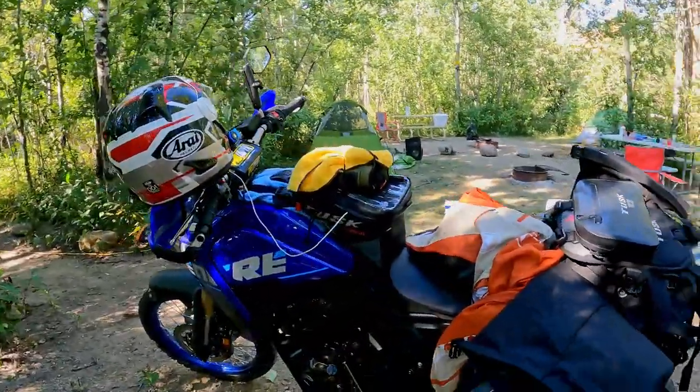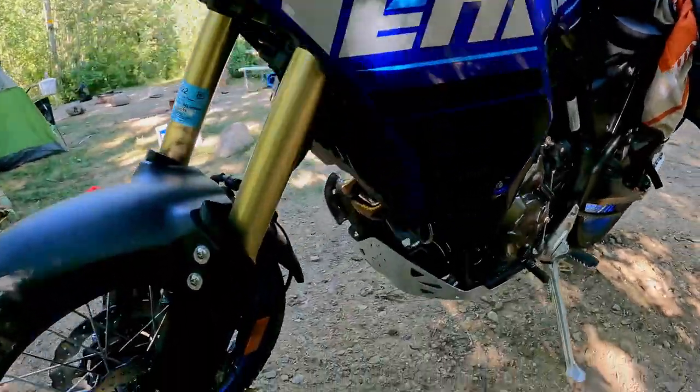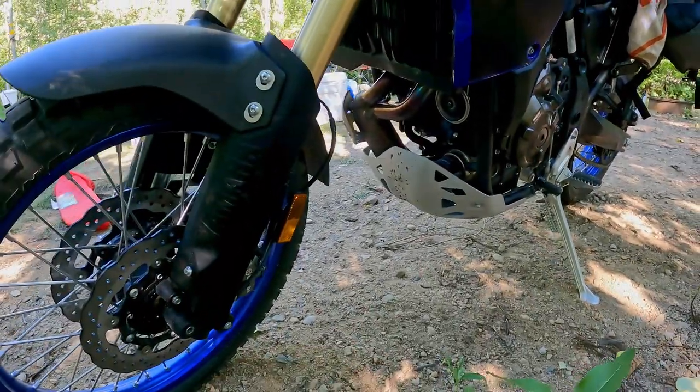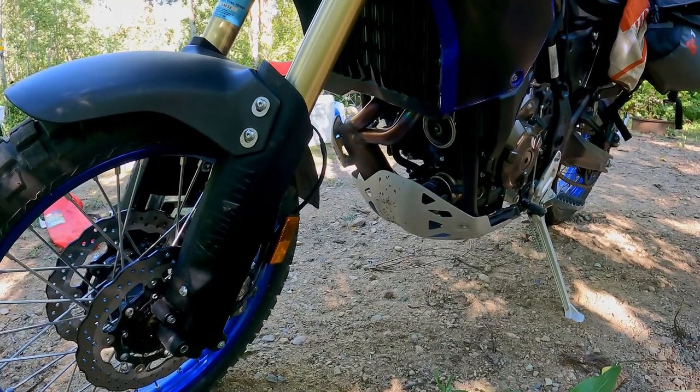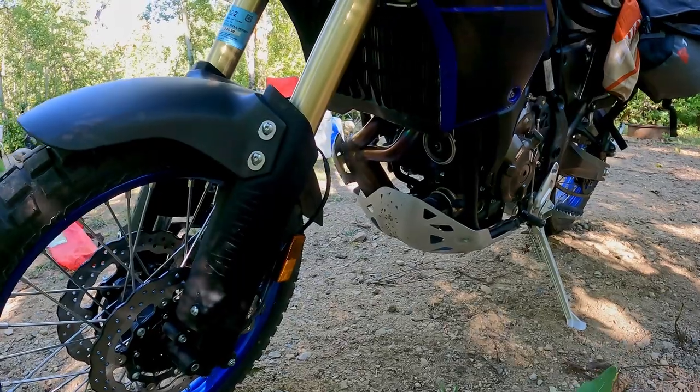Let's see what else I did to the bike. I know what I need to do. I need to get a bash plate or a skid plate. This is the factory one. It's great. It's okay. It's better than a plastic one, but I'd rather have an upgraded version.